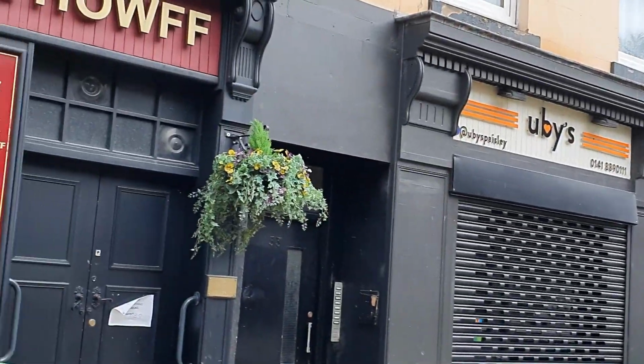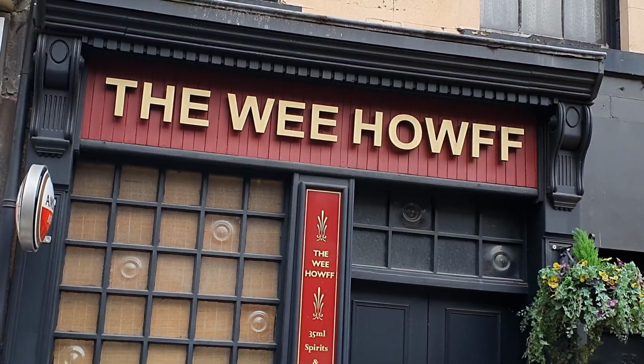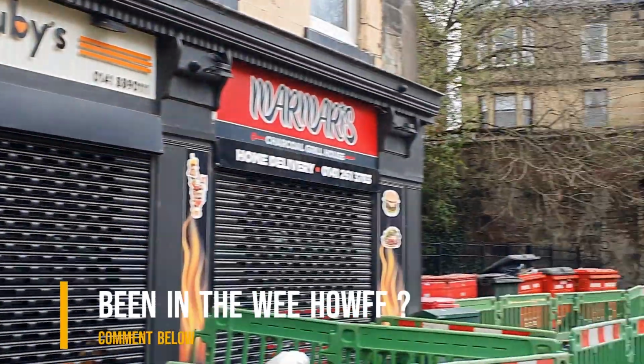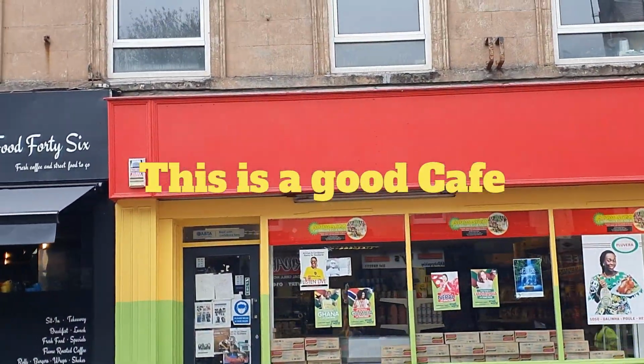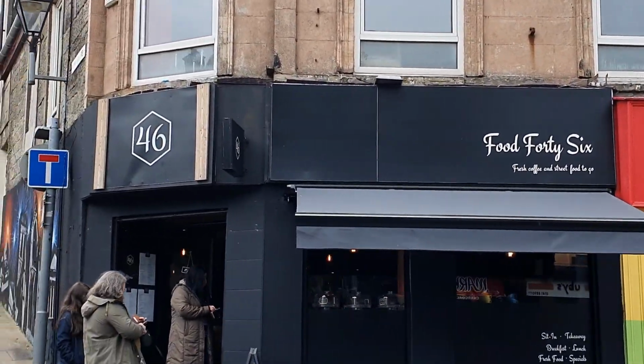And on the left, one of the most famous pubs in Paisley. You've probably been in it yourself. The Wee Howff, or the Wee Howff, depending how you pronounce it. Nice wee pub. Pop in there for a nice pint. Popular with students and also a lot of regulars when we get in there over the years.